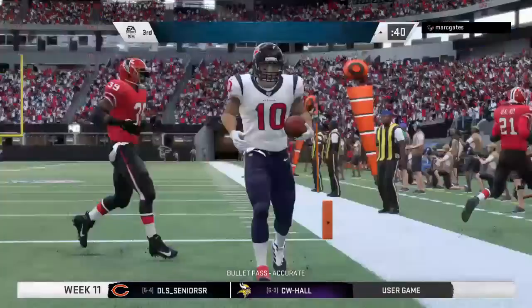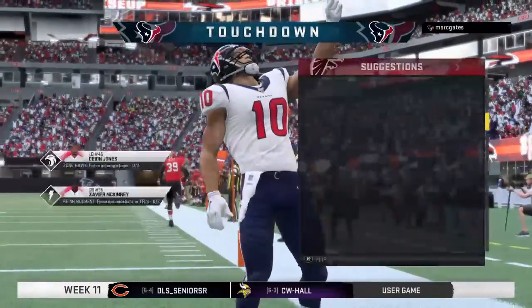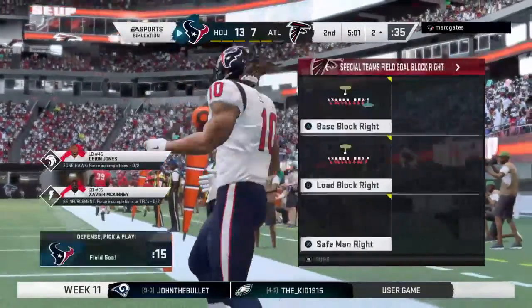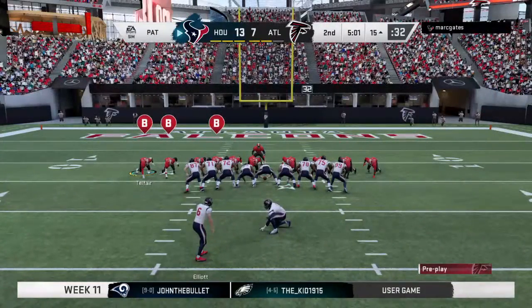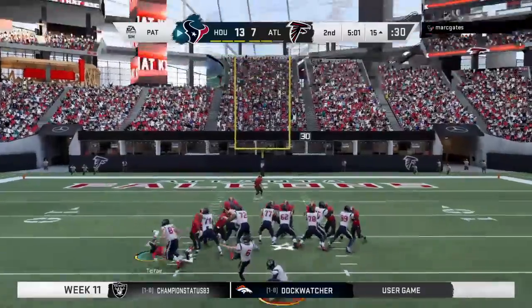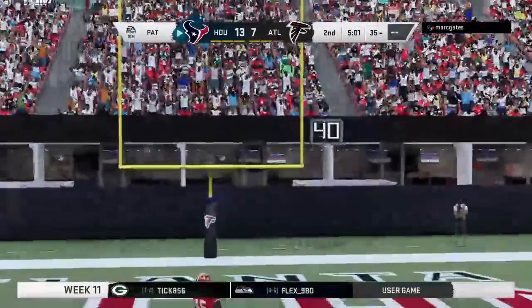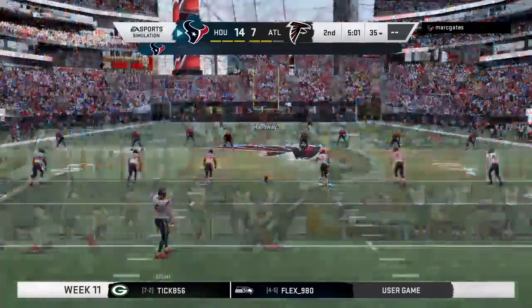And he's caught. Touchdown, Texans. A 12-yard touchdown grab. And the Texans have taken the lead. Elliott on for the extra point. And that drive we just saw that culminated in a touchdown, exactly what many offenses are looking for. Sustained ones that can impose their will on the other team.